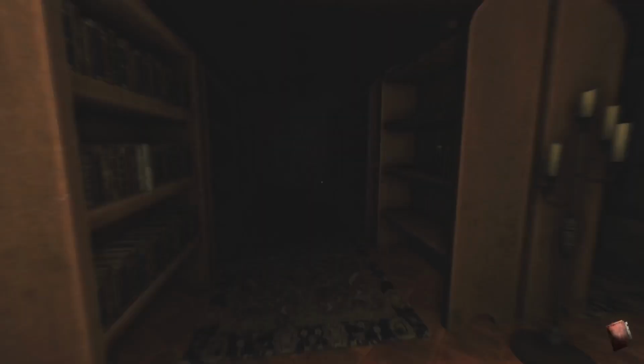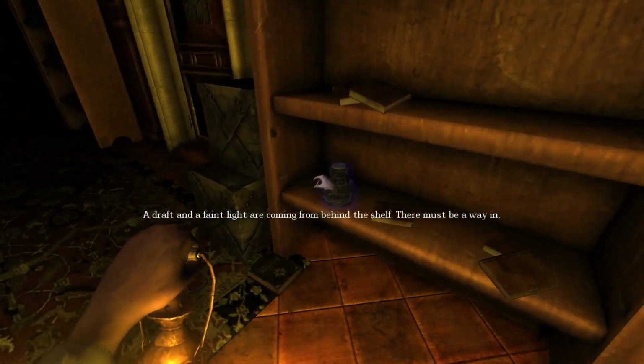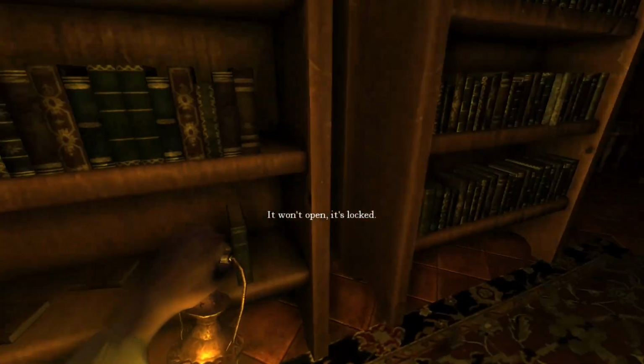Interesting. So, there's some oil. Straight. Door. It's locked.